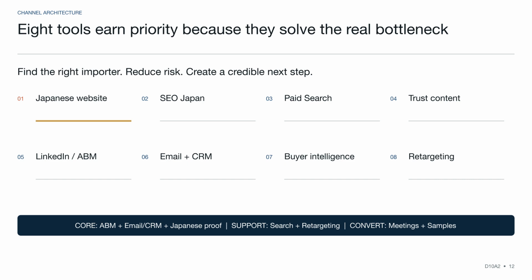We use 8 specific tools to solve the bottlenecks of B2B export. Our core strategy relies on ABM, email, and localized proof. Support tools like search and retargeting manage intent, while meeting and sample processes drive the final conversion.